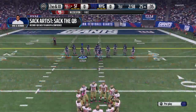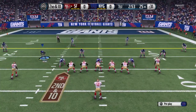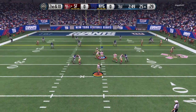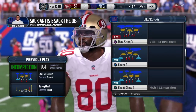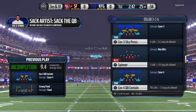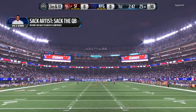Now we'll get a look at the 49ers offense, hoping for a reversal of fortune as this offense has not kicked it into gear all year long. One of the lowest scoring teams in the league. My goodness, what a hit. And the ball falls incomplete. And now here's the Giants' defensive lineup. Their strength, their ability to stop the pass.